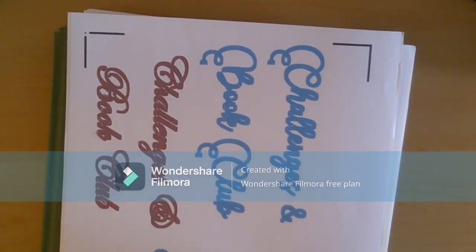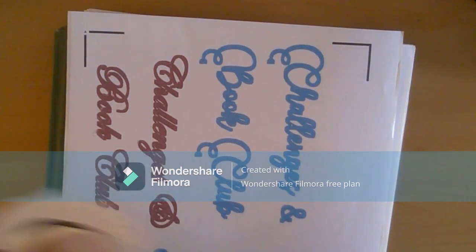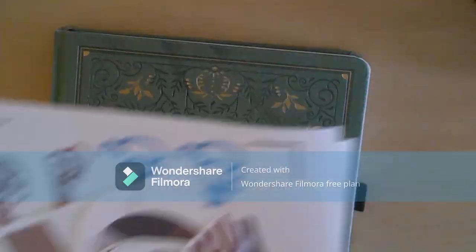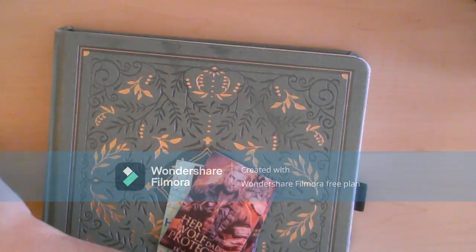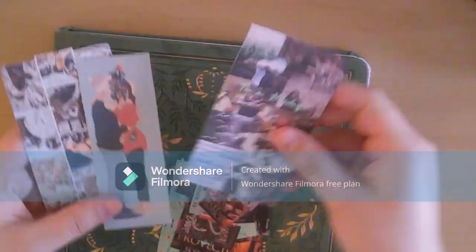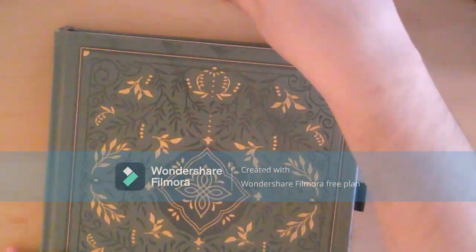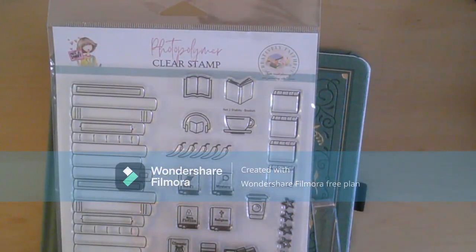I have some other things here. I have some scripts that I'm going to be using. Again, I cut it off my Cricut that I made, and then I have my stats as well as a January script month that I made. I have all my book covers here that I printed off of my HP Sprocket, as well as some art that I found on Pinterest for a couple of the books. I have my VersaFine ink, as well as my stamp set here from Not Too Shabby.